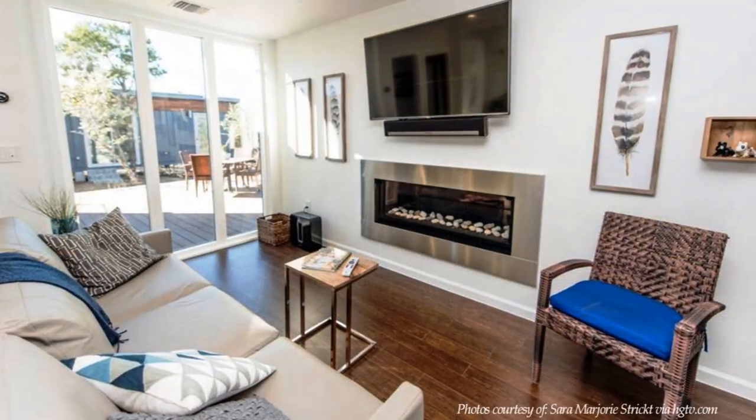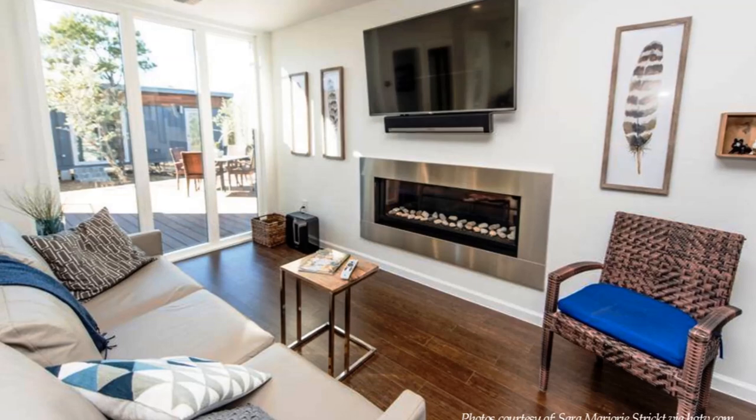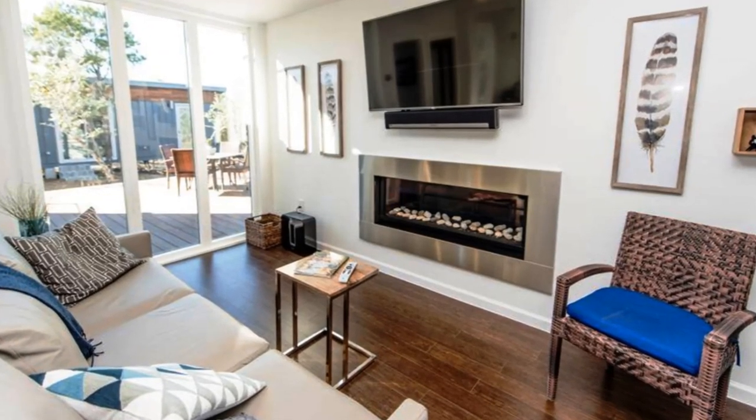The open living room is our favorite space of this amazing vacation home.